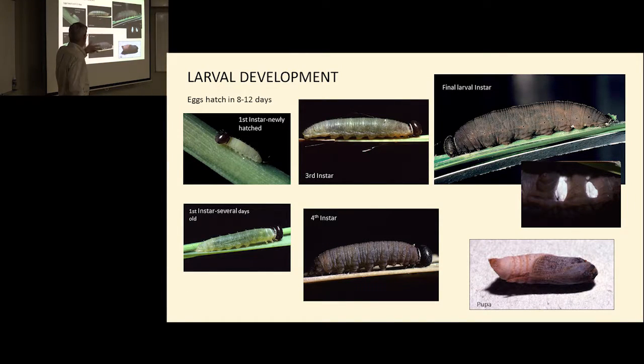Just pictures of the various stages. One of the interesting things about the skipper, and this is true of probably most of the grass skippers, is that the final larval stage matures these glandular patches on the last couple of segments in the abdomen. They produce a waxy product that's hydrofugic, very strongly water repellent.